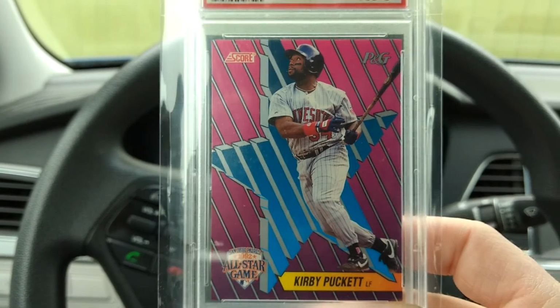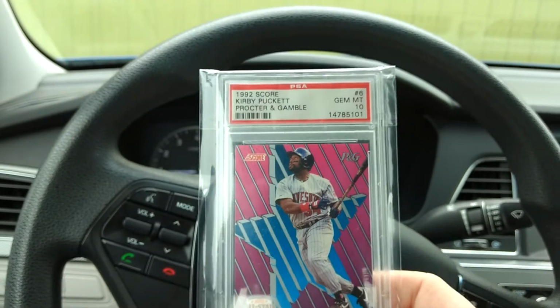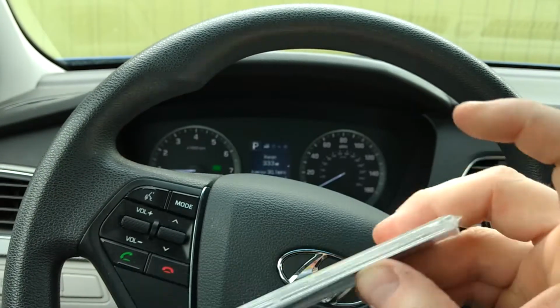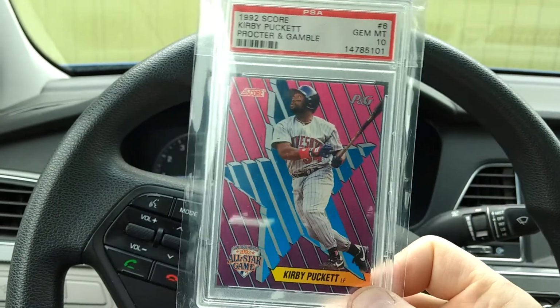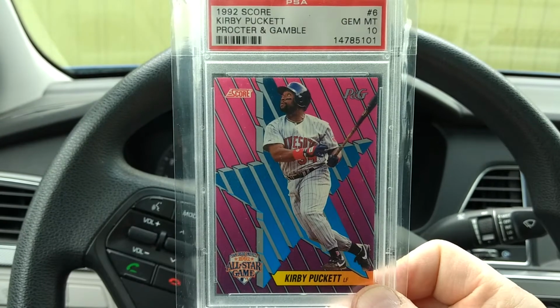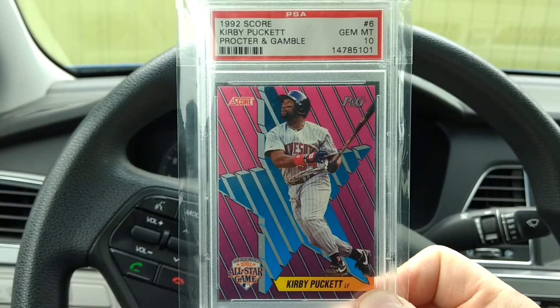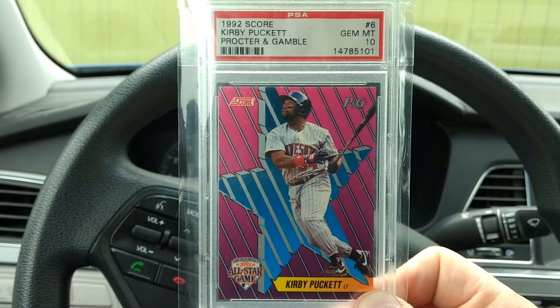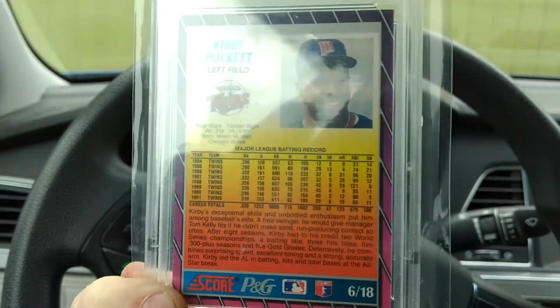This is one of those, if you remember, the Sunday paper used to be a lot thicker than the weekday paper, and it had that big coupon section in it, and this was like a send away for a set from Procter & Gamble. So part of an all-star set that you'd send away for out of the newspaper. So that's pretty cool. Nice looking card.